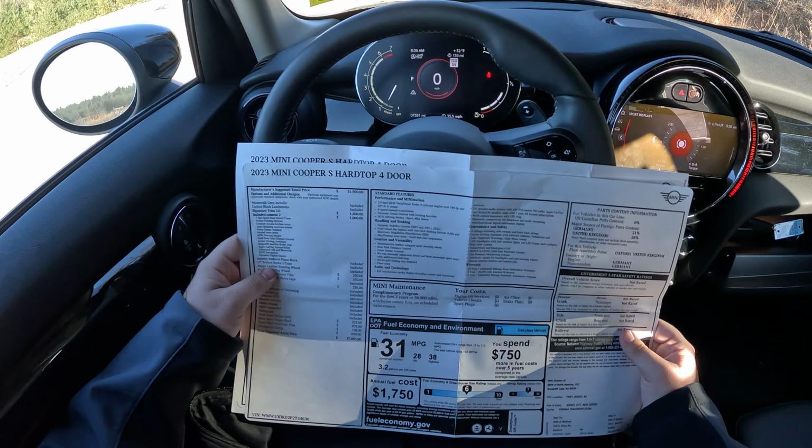Today, thanks to Autoworld in Manchester, New Hampshire, we have the 2023 Mini Cooper S. I just drove a 22 two-door. Now I'm in a 23 four-door. Ooh, lost a screw. I'll have to make do with that.